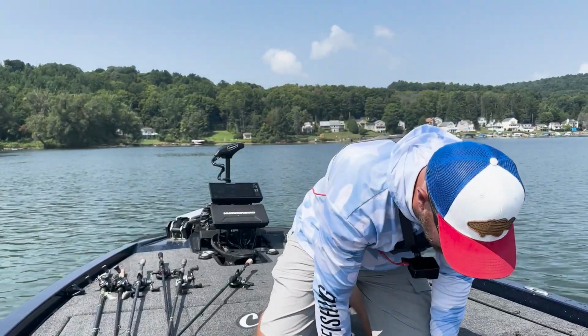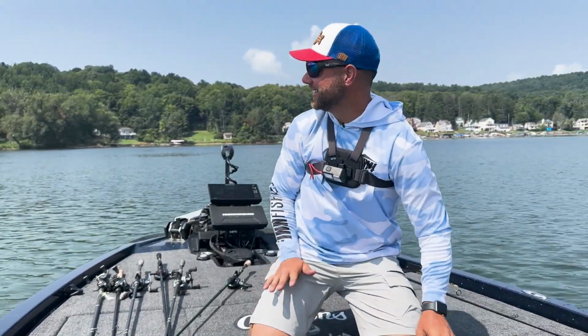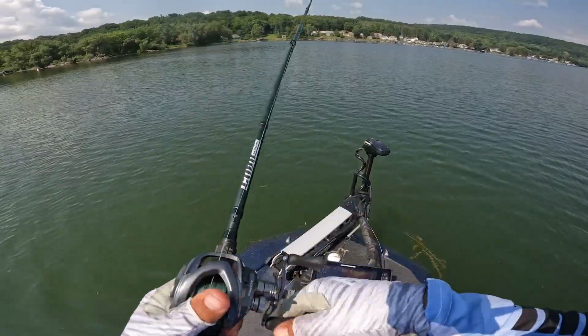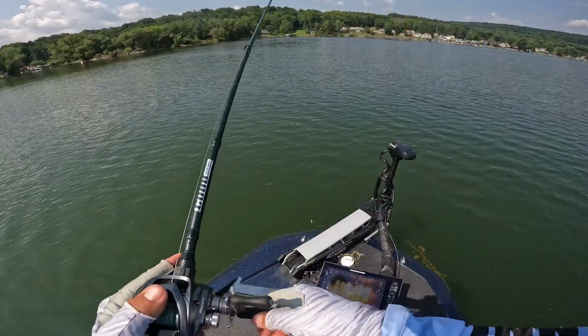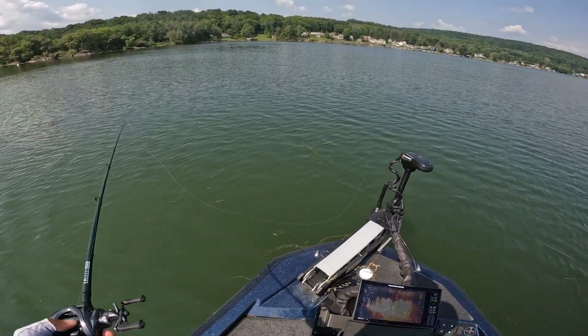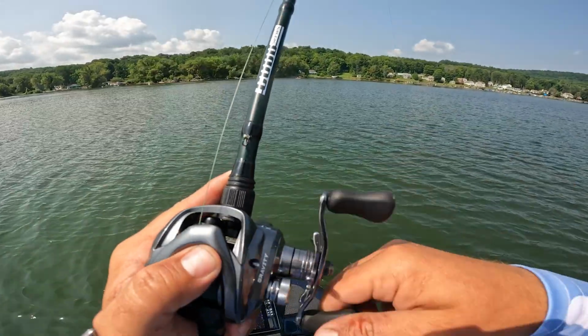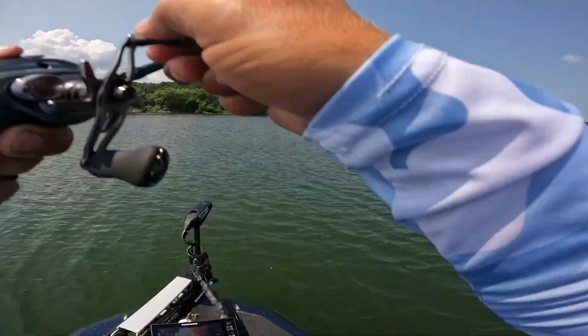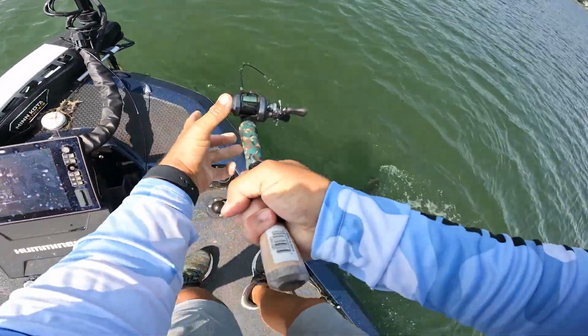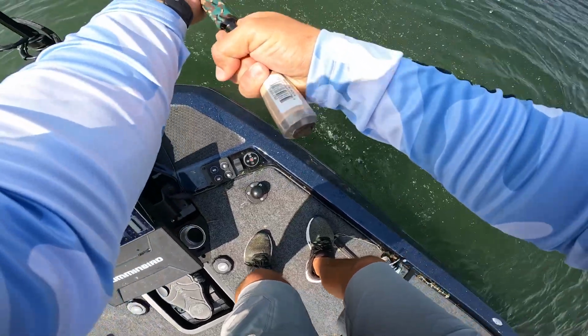My gosh, how awesome was that? That fish was just sitting there with that thing, man. I thought maybe I was hung. I thought about setting the hook like 4 times, and then finally he pulled back and I set. So I was actually pretty shocked that I had only caught 1 bass in this area.